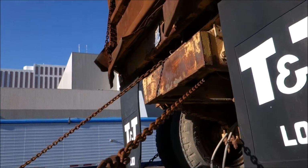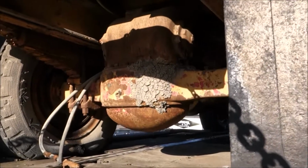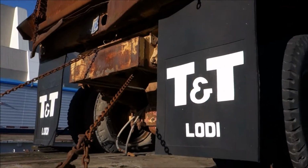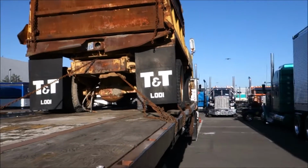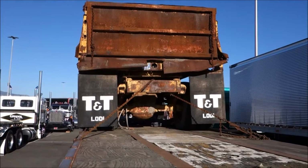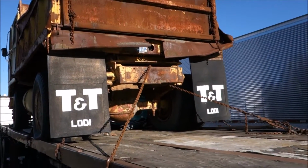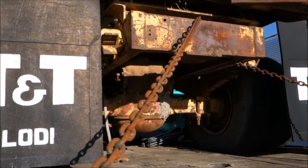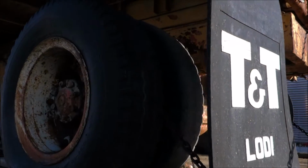And this rear end is really interesting looking. But these are the type of trucks that I seem to like the most, these survivors. Beat up. This gives you an idea of how many years they were out there being used. Mud flaps look pretty good though.